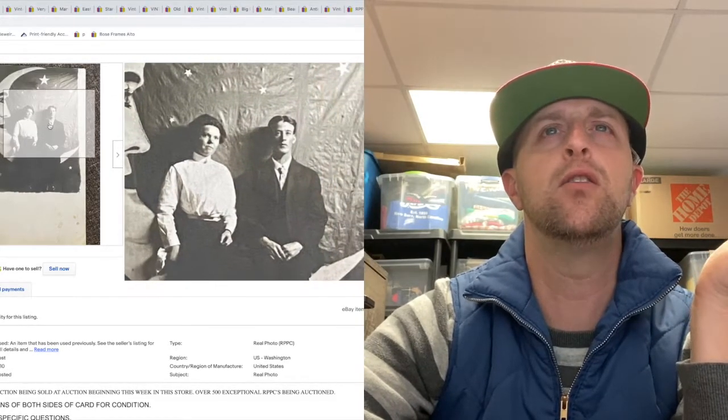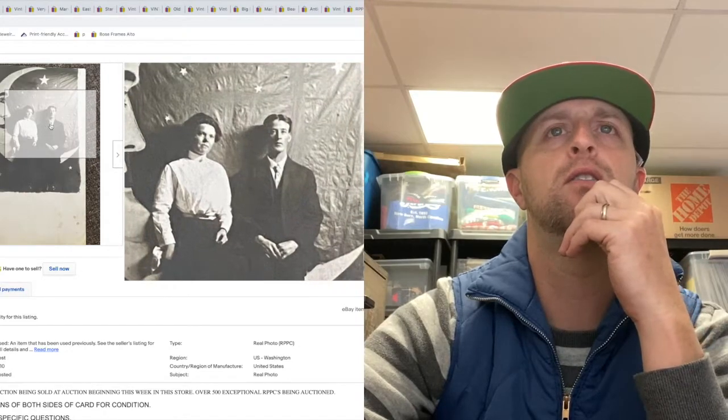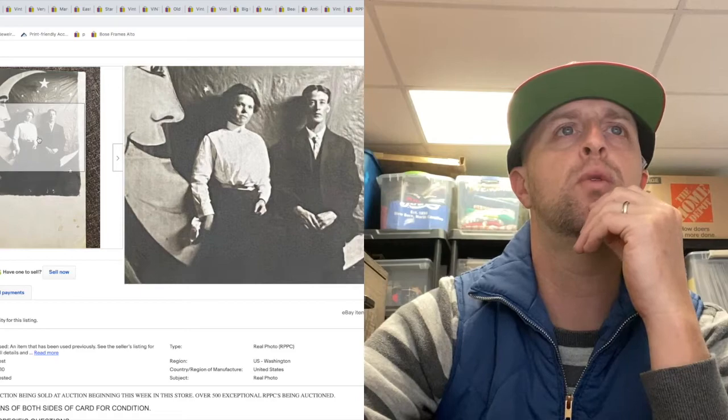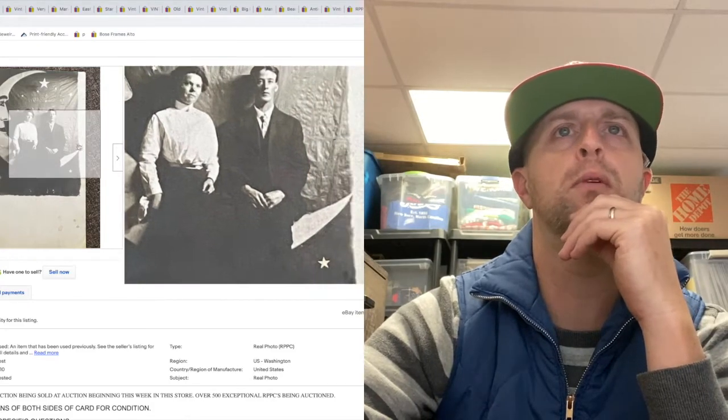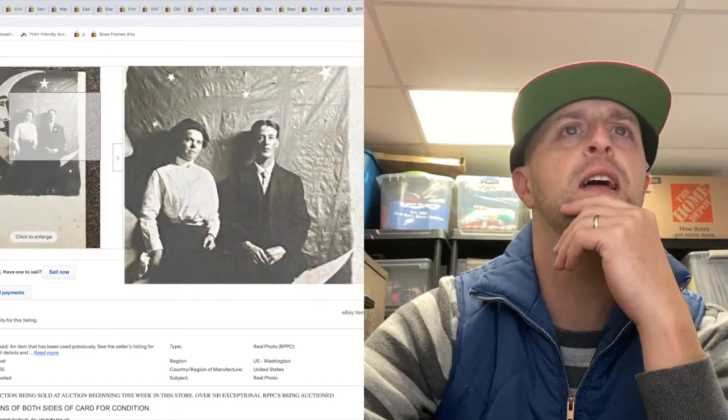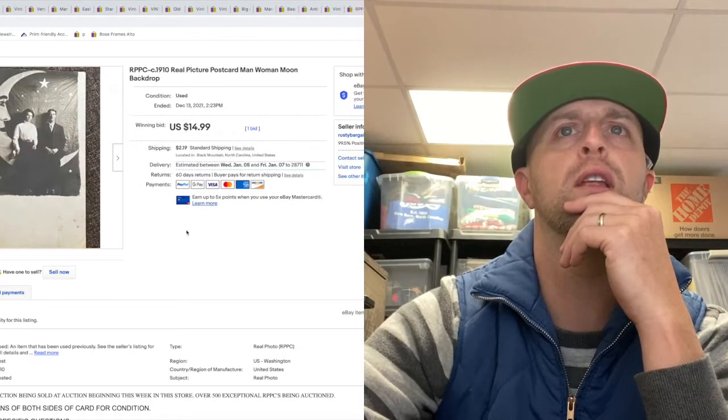Was this a dance? They look a little bit too old to be at like a school dance, but maybe not. Everyone seemed to look 20 years older than they really were. Those are probably 15-year-olds as far as I know. But I got $15 out of that postcard. Again, I was $4 or less into that.